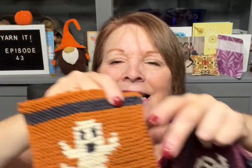Okay, the next one I have, oh, I just love these. I think you guys will love it too. And this could be a giveaway, but I'm not sure I want to gift them because I love them so much. Okay, they are these coasters. Oop, this is the wrong side. Again, the wrong side. These coasters, and they're called Boo, as you can see why.